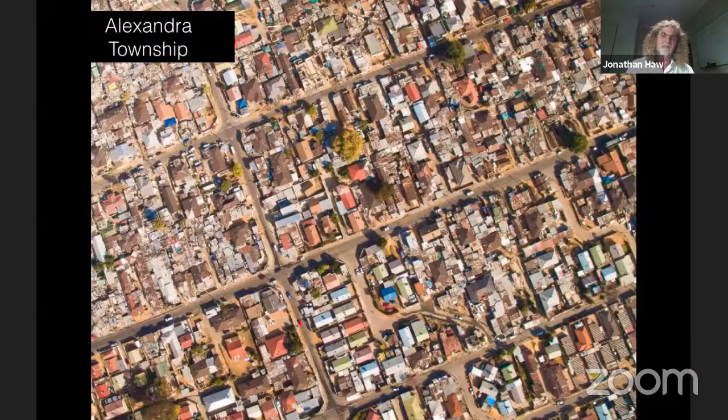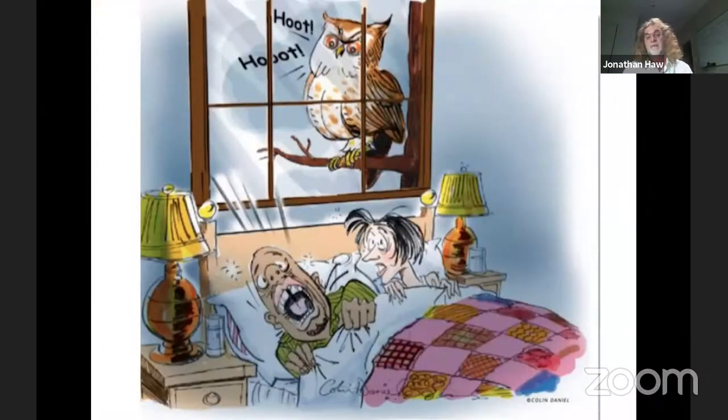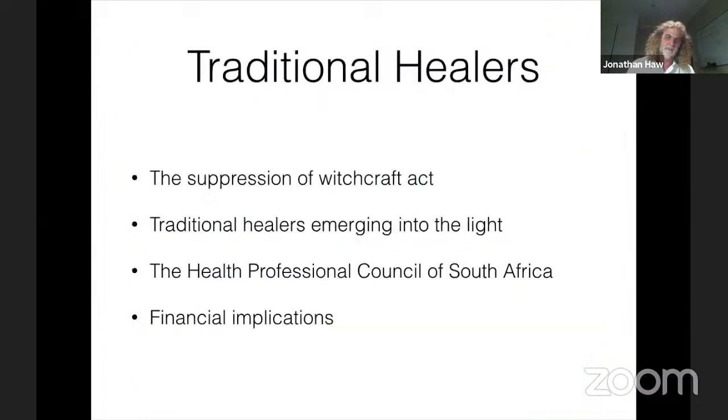But so this is Alexander Township, and this is a South African waking up in the middle of the night, outside his window. And it's not just an ancient and archaic mythology that he's dealing with. In South Africa, we also have very current owl mythologies, but they're current. They're witchcraft. Owls are associated in this country with witchcraft, current witchcraft, not ancient witchcraft. So this guy wakes up and we go now into traditional healers.